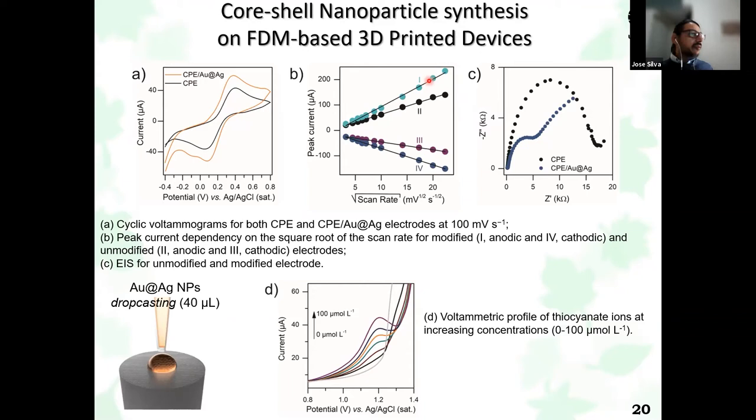And here it is more interesting to see the electrochemical impedance spectrum. You can see here the spectra for the non-modified electrode, and here is the modified electrode. So you can extract from this data the resistance of charge transfer, which is a measurement of how easy it is to transfer electrons at the interface. The charge transfer resistance for the carbon paste is around here, more than 15 kilo ohms. When you have this modified electrode, you reduce this to about 7 or 8 kilo ohms.